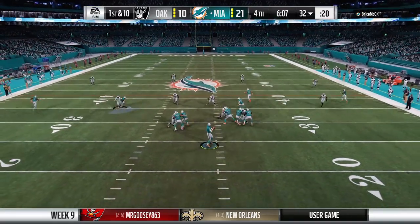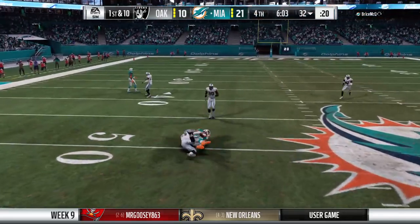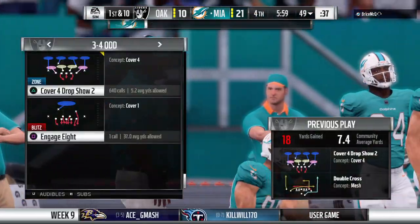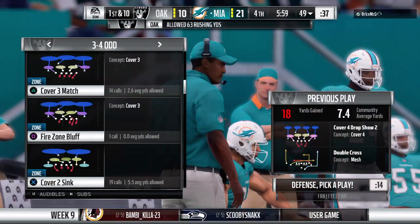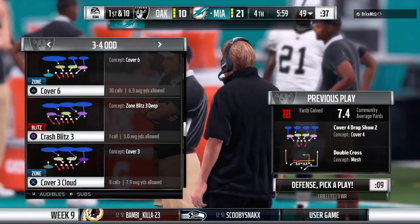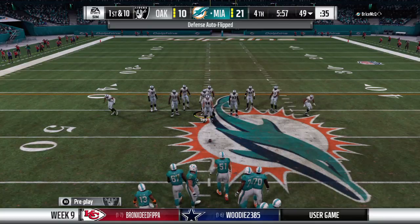Easier said than done, though. Way easier said than done. But they've got to try something because right now they're just cutting them to shreds. And getting this just shy of midfield, they'll spot it at the 49. 18 big yards on that one, and a Miami first. First down and 10 now for the offensive group.